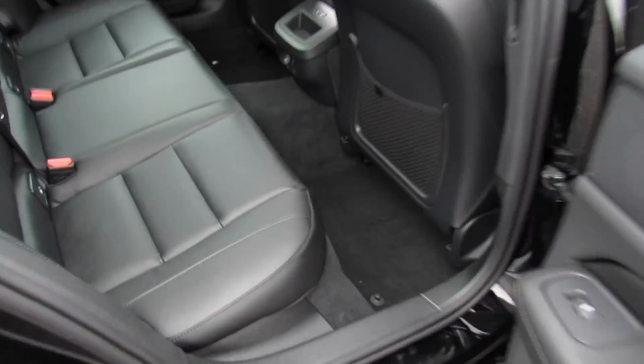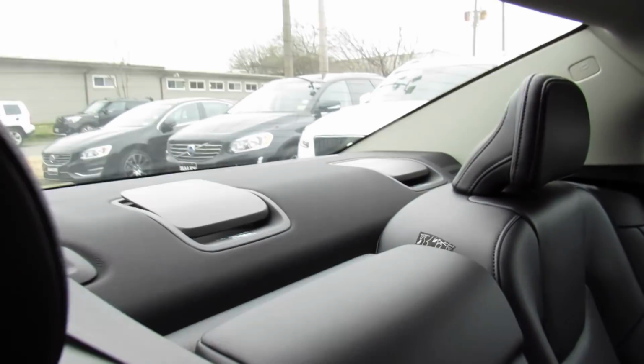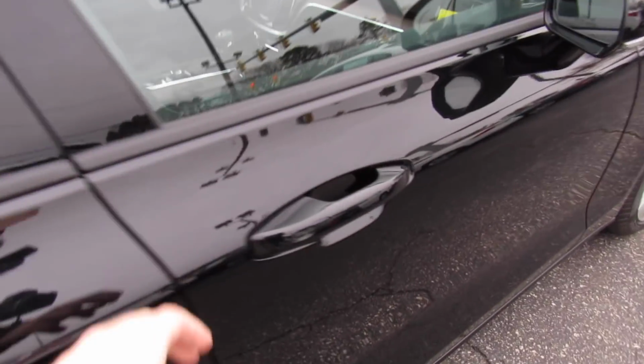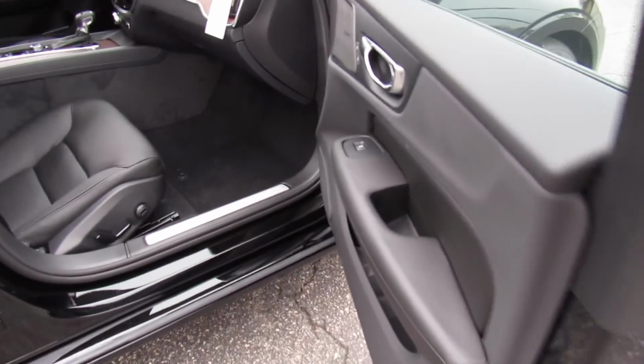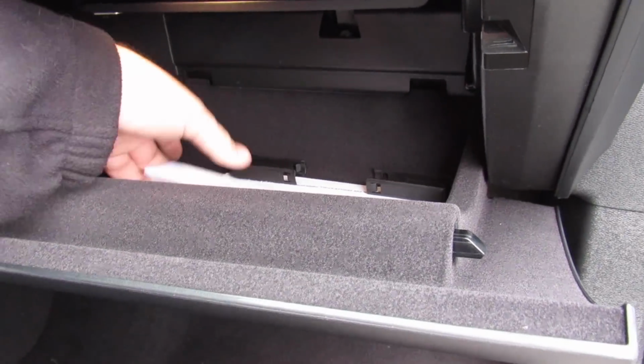Back seat from this side, everything follows through. Also did forget to mention you have your child seat anchors up top behind the headrests. Up front, you do get a full power passenger seat, even the Momentum. All the door sills once again. And inside of the glove box, all nice, felt lined. This one just has the state inspection certificate. All of the owner's literature is included with the vehicle. We just take it out of our new cars when they're on the lot.